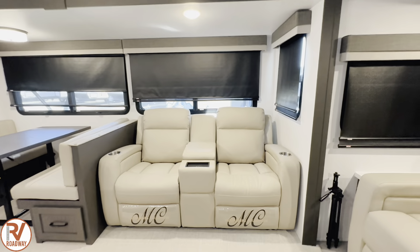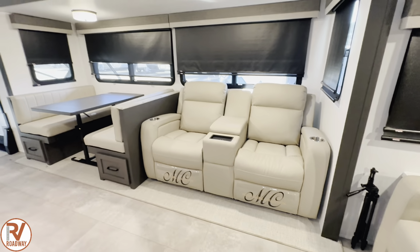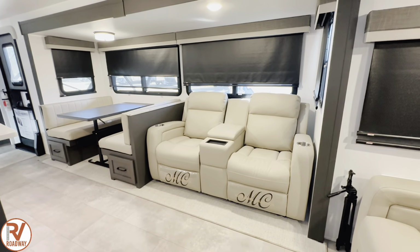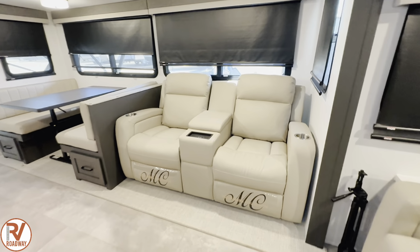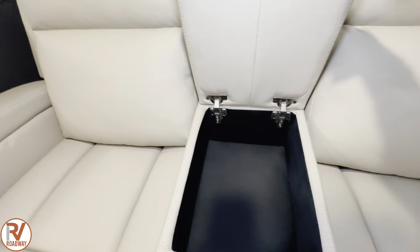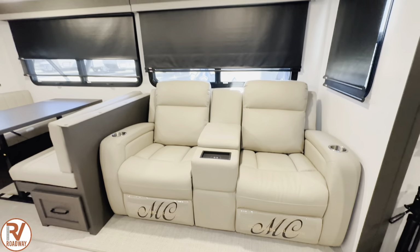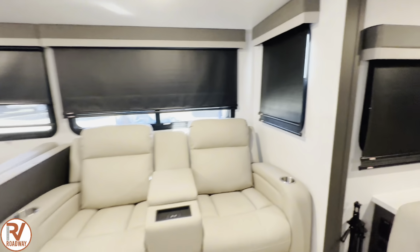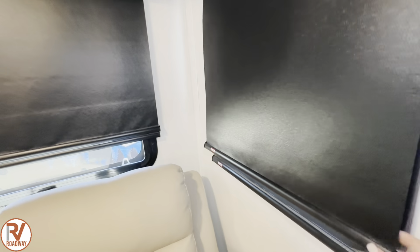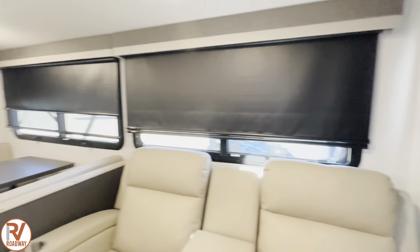Now, getting into the opposing slide out, ignore my tripod right there. You're going to see that you have the awesome Millersburg Collection movie theater setup right here, dual cup holders, wireless phone charger, hidden storage right here, so you can't argue over losing the TV remote. It is looking amazing. Blackout roller shades, and it even comes with the handy dandy sun blocking kind of shade. And then your blacked out shade.